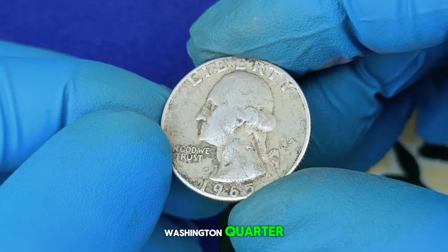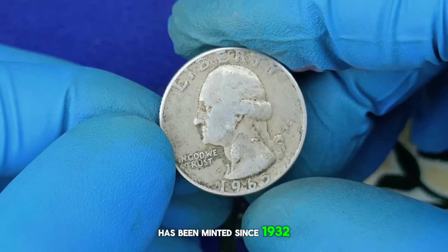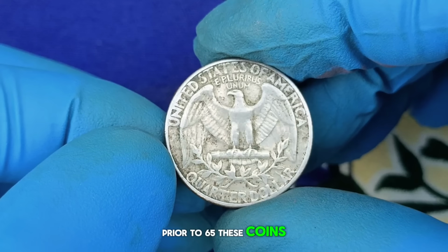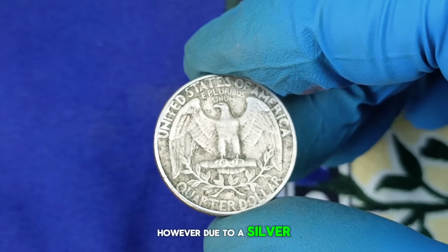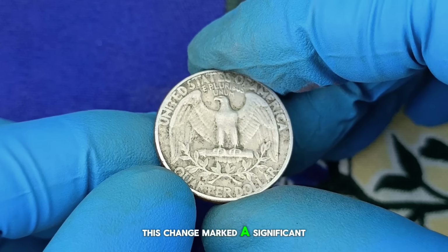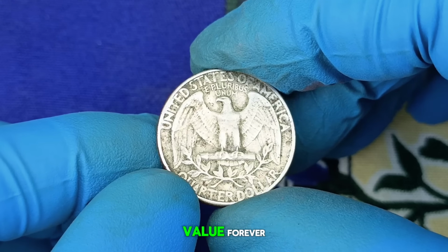The Washington quarter, a staple of American currency, has been minted since 1932. But it wasn't until 1965 that the composition changed significantly. Prior to '65, these coins were made of 90% silver. However, due to a silver shortage, the U.S. Mint transitioned to a copper-nickel-clad composition. This change marked a significant shift in the Washington quarter's makeup, altering its appearance and value forever.